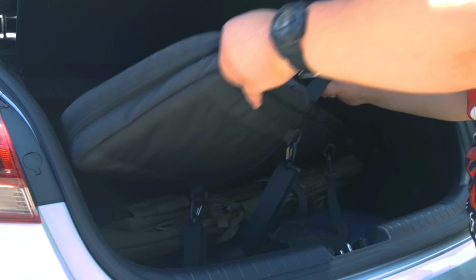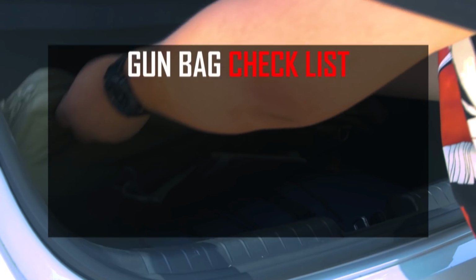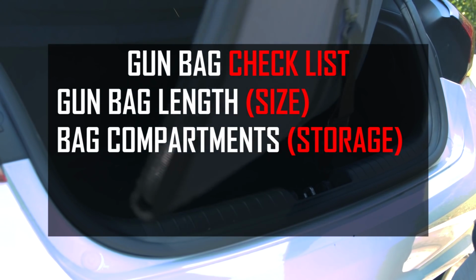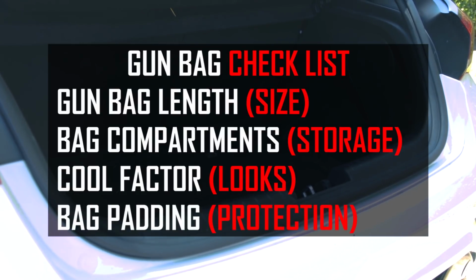Now, when looking for a gun bag, you want to ask yourself 3 different things that the gun bag should offer. 1, does it fit your airsoft gun? 2, what else can it fit? 3, how cool does it look? And a bonus number 4, does it actually protect my airsoft gun?